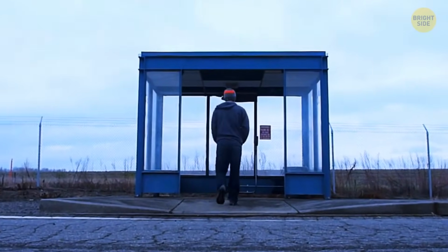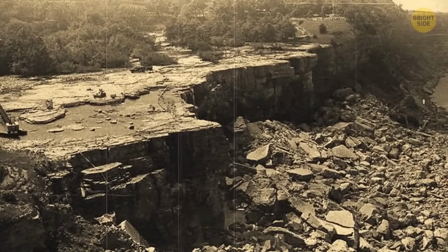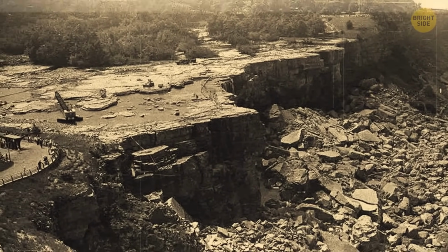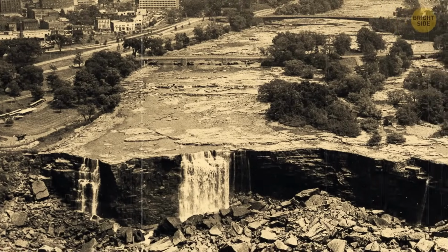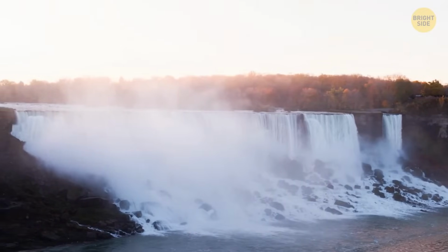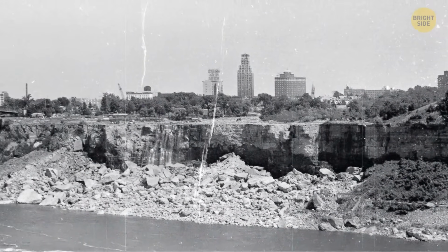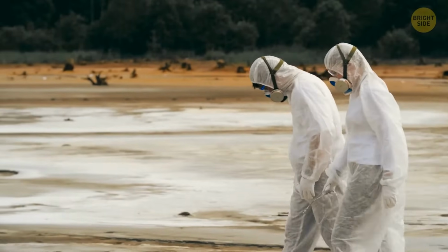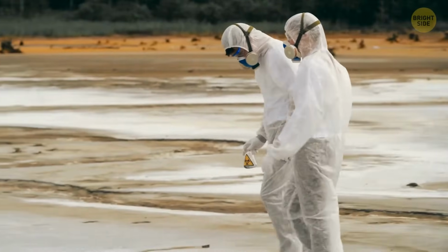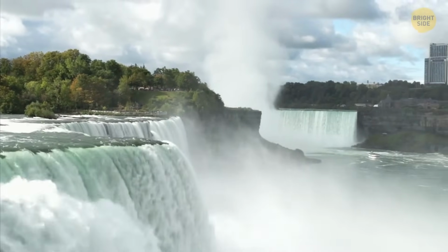Now, if you could get into a time machine and travel back to 1969, you'd see something spectacular. What you're looking at isn't some random desert. It's one of the most powerful waterfalls, completely dry. In the summer and fall of 1969, the American side of Niagara Falls stayed without water. It lasted 6 months. Researchers wanted to study the rock face of the falls. They were afraid it was going to become too unstable because of erosion.